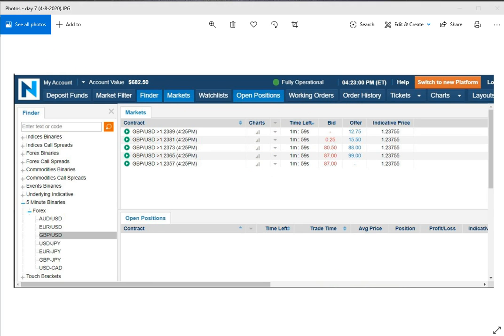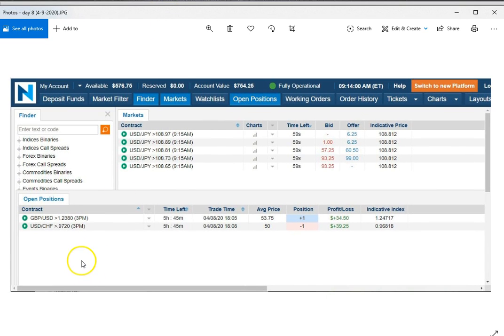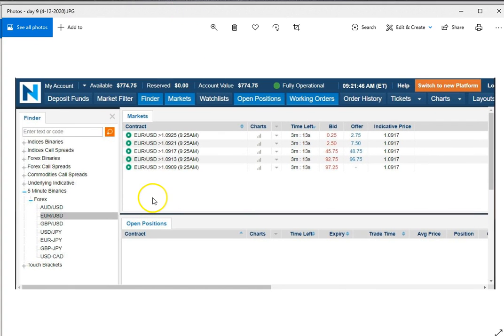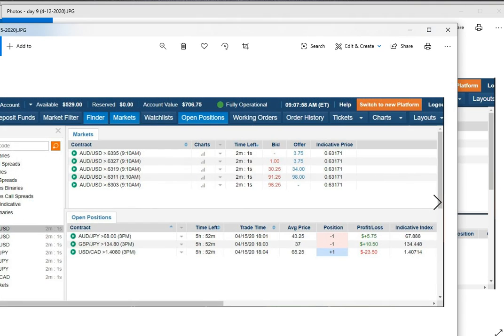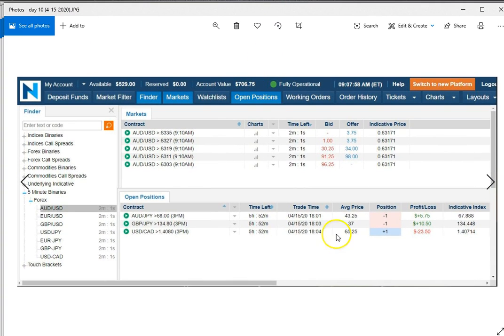Let's go to day 8. There we go. Had only a couple trades on day 8. Day 9. Keep in mind, some of these may have settled, even though they may show a profit, they may have settled as a negative. I don't know. But anyway, so I'm up to 774 after day 9. Day 10. Came down a little, down to 706. Yeah, I don't know how this settled here, so we'll find out.